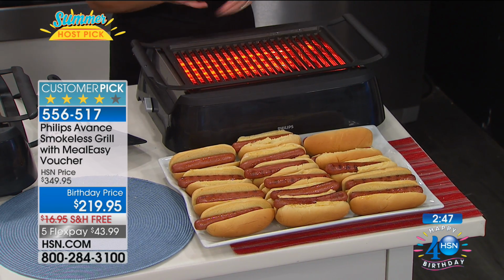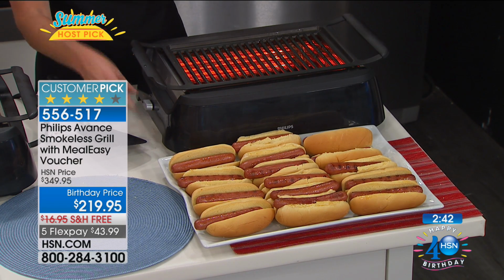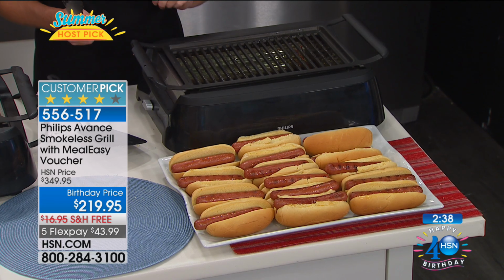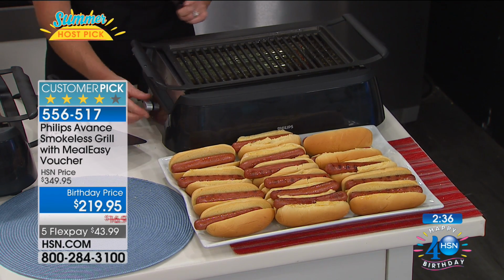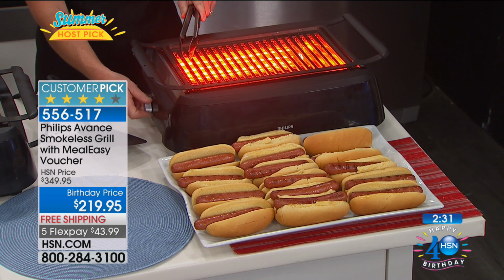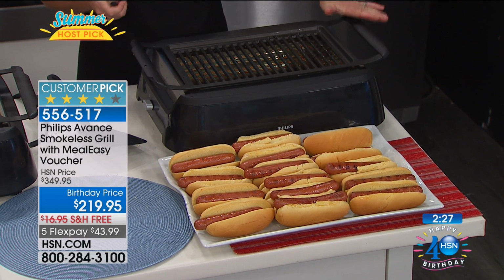So let's say I've done 18 hot dogs, and I've got people and the kids coming in and out, and I want to just keep them warm, so they do pop. So I turn it down to low. You can see it's not quite that same glow. 250 degrees. It keeps the warming function there. I have the 2 levels of heat, high, low, off, all right here on my countertop.